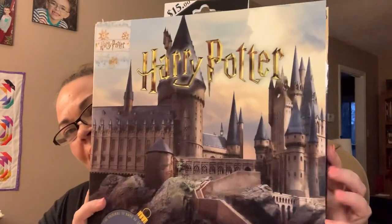Next, Harry Potter sock advent calendar. Day 6. Just the preparations never want to tear right on this one.